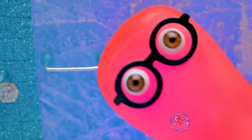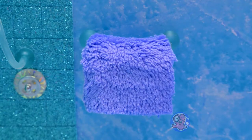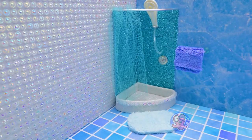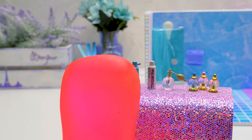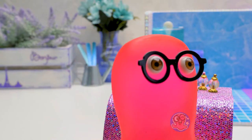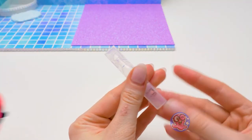So, after the shower, one needs a beautiful fluffy towel. I chose it myself. And this soft rug is wonderful for feet. Oh, holy cannoli, it's an epic fail! I forgot to make the shampoo. Don't panic, I'll help you. Tell me what we need to do.